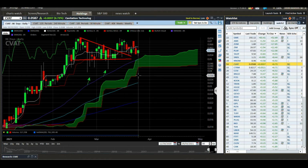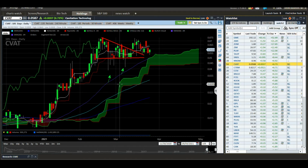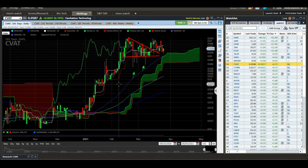CVAT. I was watching this bull flag pattern here. We kind of broke out of it, and now we're kind of consolidating here. We got the cloud and the 50 moving average coming in. This could potentially break out. It's already up a lot, so kind of what we're seeing with a lot of these that have tremendous gains is that they're breaking down. The market's wanting to take their profits.